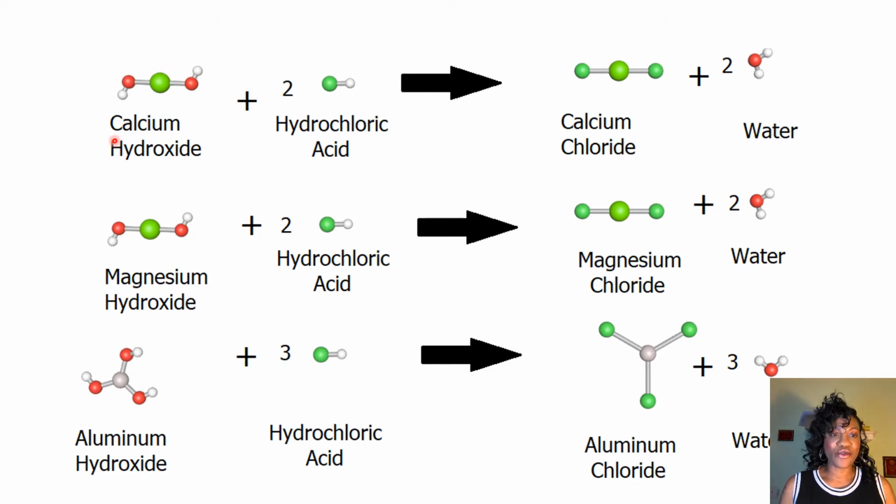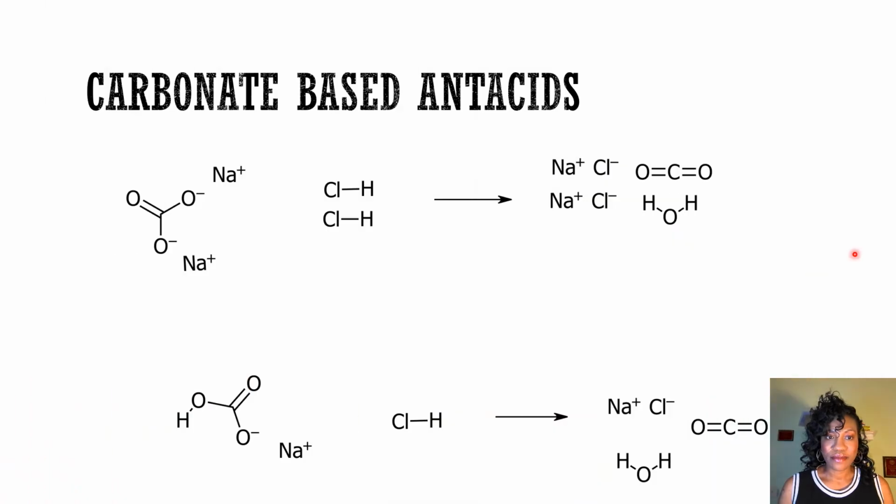And here's just another representation using ball and stick figures so you can actually see the 3D orientation of calcium hydroxide reacting with hydrochloric acid and forming calcium chloride and water. Same thing here with magnesium hydroxide with hydrochloric acid forming magnesium chloride and water. And then we have aluminum hydroxide plus our hydrochloric acid leading to aluminum chloride and water.